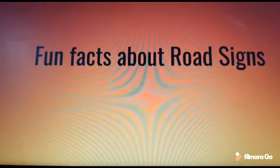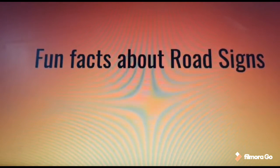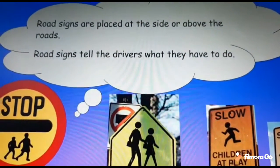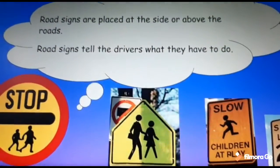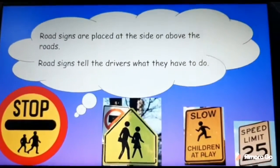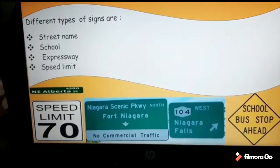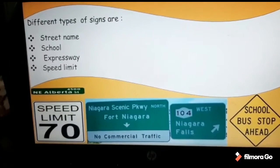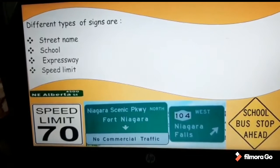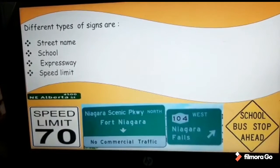So let's go on to our reading. Fun facts about road signs. Road signs are placed at the side or above the roads. Road signs tell the drivers what they have to do. Different types of signs are street name signs, school signs, expressway signs, and speed limit signs.